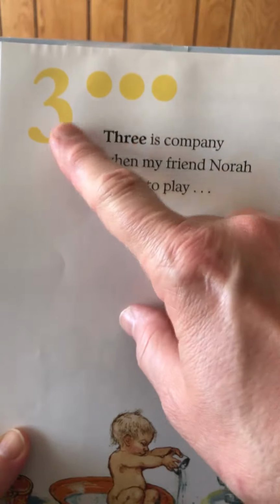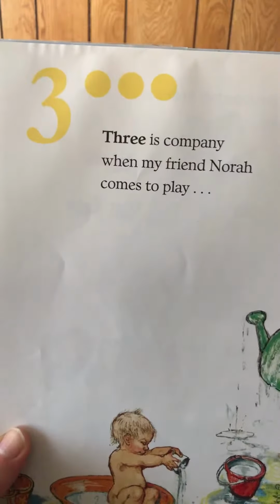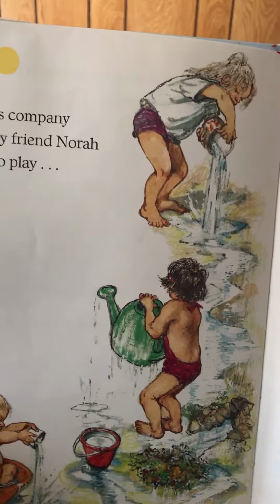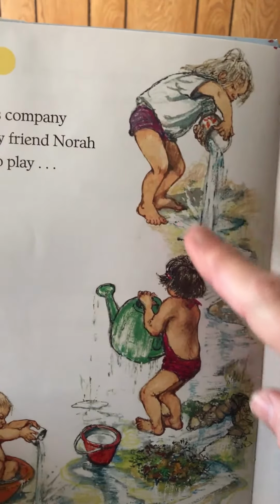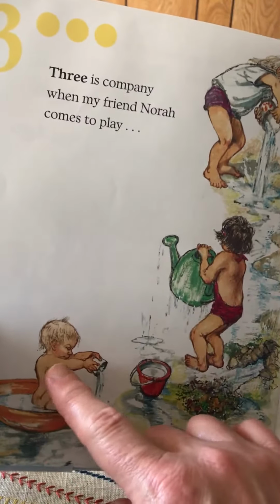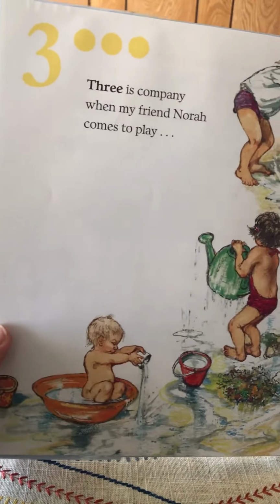3, 3. See the 3? The yellow 3. 1, 2, 3. 3 is company. When my friend Nora comes to play. So this must be Nora. And there's Katie. And who's the 3rd? Oh! Olly playing in the pool.